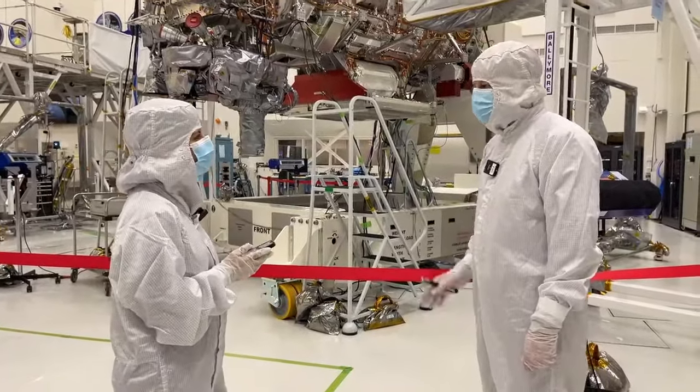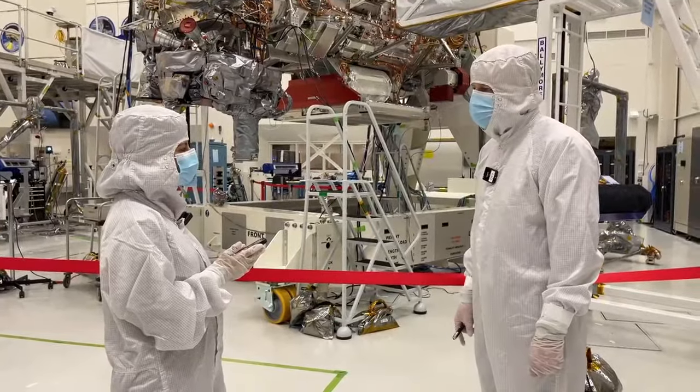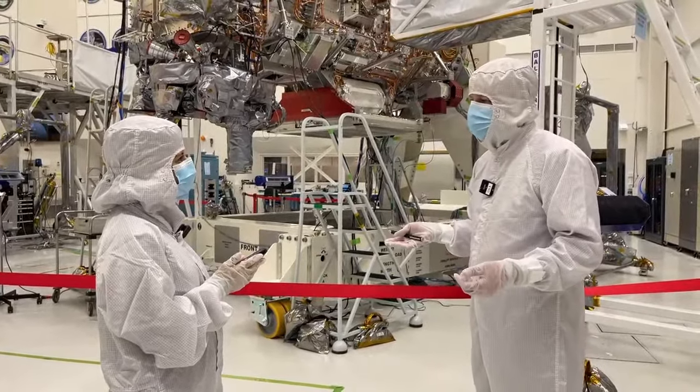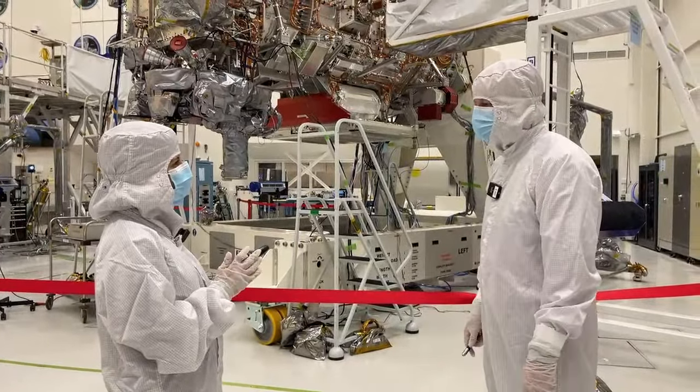So we launch in October, and then we arrive in April of 2030. It takes about 6 months to start doing that dance with Europa. And so the images will be coming down as soon as we arrive in 2030, but those up-close images with each of these science flybys start in early 2031.